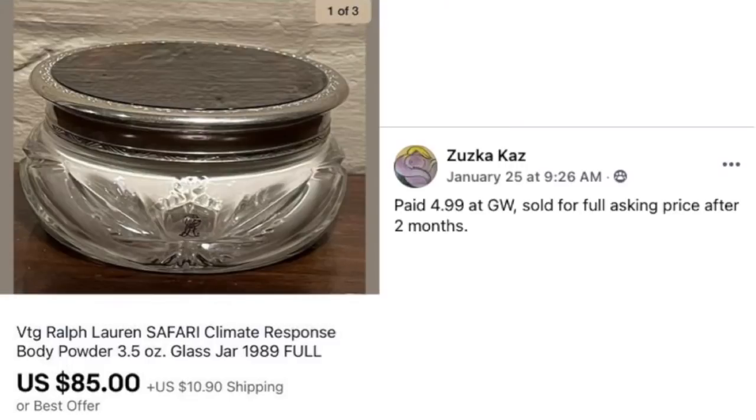And it's funny what you remember, but I remember items by what I was doing at the time, the ages of my kids, where I got the item, what the weather was that day. I remember a lot of information that may not really be useful, but it's in there. But this Ralph Lauren Safari powder, I sold it for about this much. So I said all of that to say that it definitely holds its value. It is vintage. They're not making it anymore. And Zuzka paid $5 for it and sold it for $85 in a pretty short period of time.